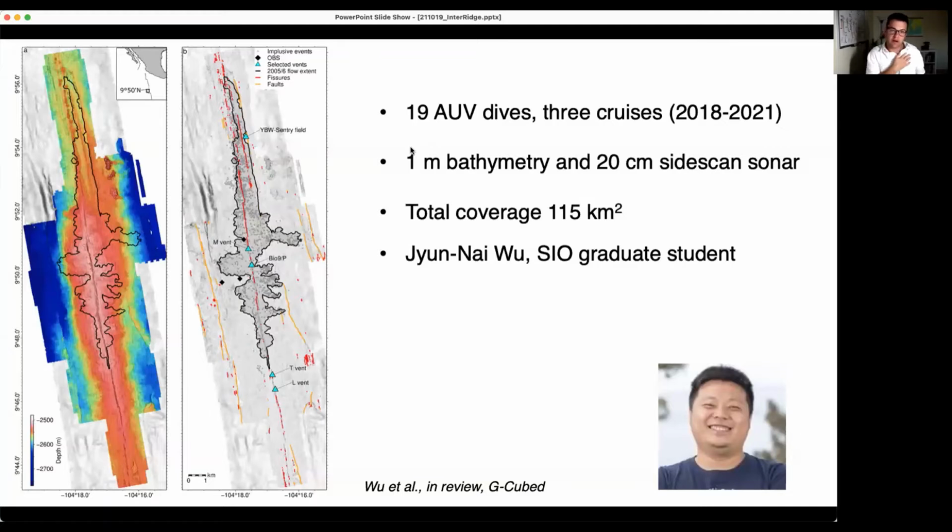So I'm going to be telling you about this campaign of dives we've done with AUV Sentry. We've conducted 19 mapping dives with Sentry over the last 3 years during 3 cruises: 2018, 2019, and most recently in 2021. The map you can see on the left-hand side here shows the coverage. This area that you can see, this colored in bathymetry, is the mapping area that we've collected. It covers about 115 square kilometers, and it's designed to cover the extent of the 2005-2006 eruption.